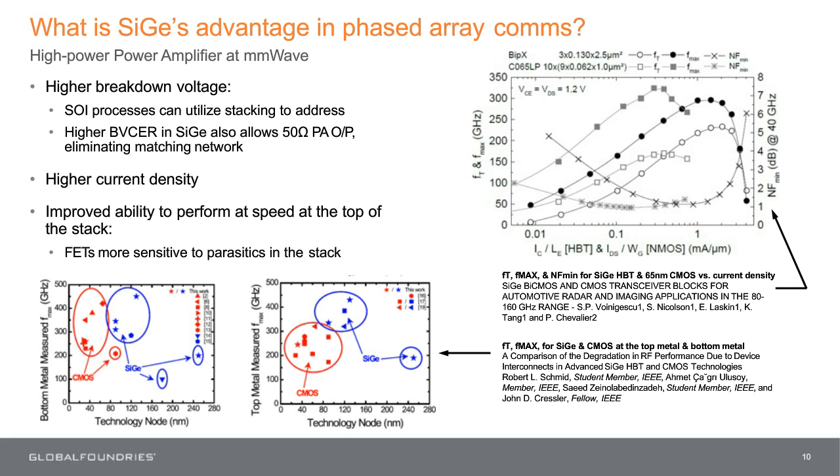And this is some data that was taken by, where did this come from? I forget. I think it was NC State again, where they compared the FT and Fmax, and I'm showing Fmax here, when compared on metal 1 at the bottom layer of the metal stack versus the final layer at the top level of the stack. And silicon germanium, because of its ability to drive the stack and the physics and impedances of the collector, is able to drive the stack significantly better.